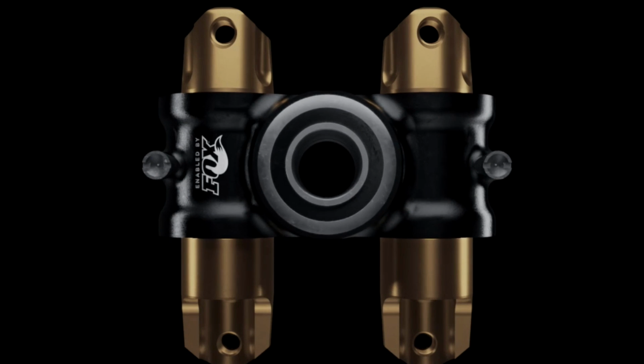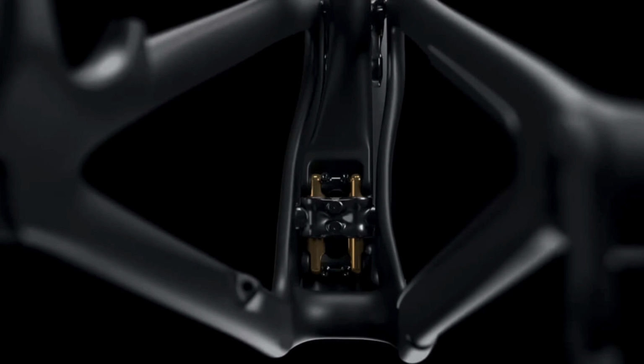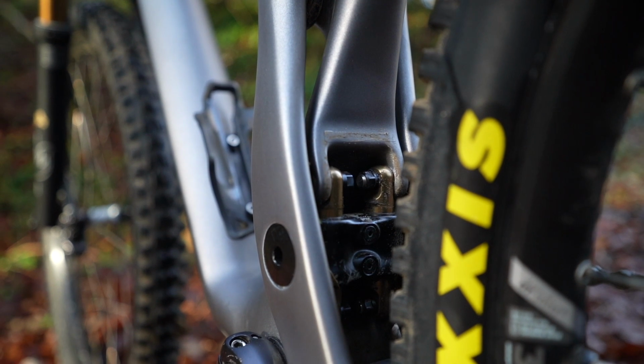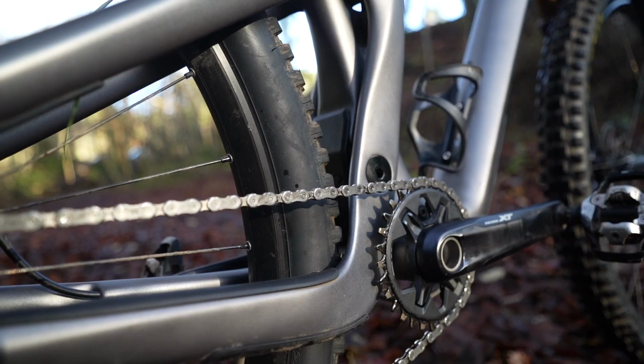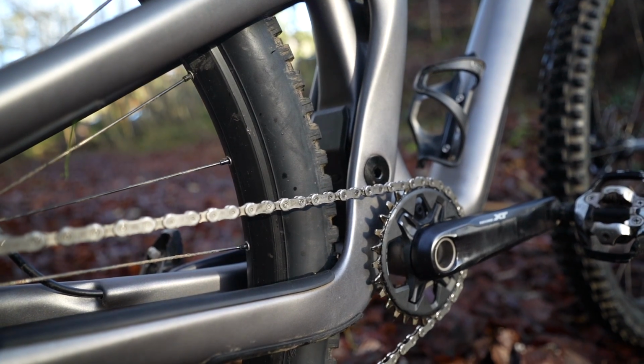The rails alter the wheel path and anti-squat. The early stage of the suspension travel features a rearward axle path for better pedalling performance, with the carrier moving upwards on the rails. Further into the travel, the carrier switches to moving down the rails. This reduces the chain tension for better big impact performance.